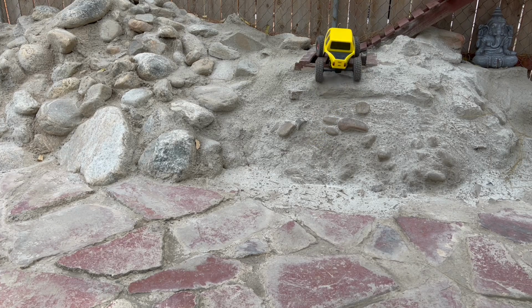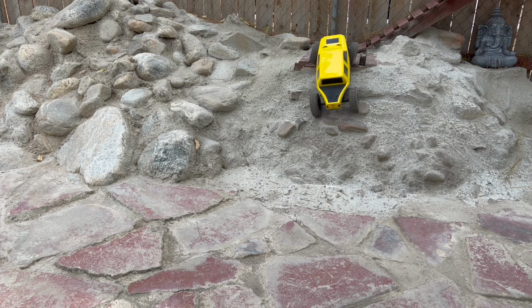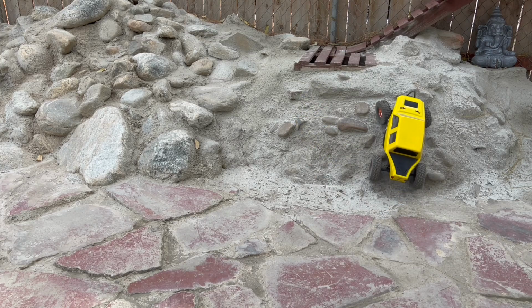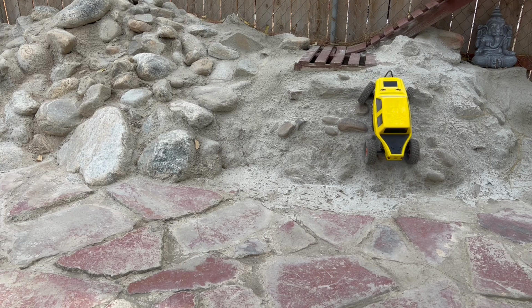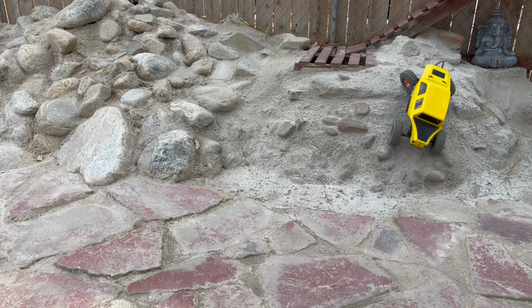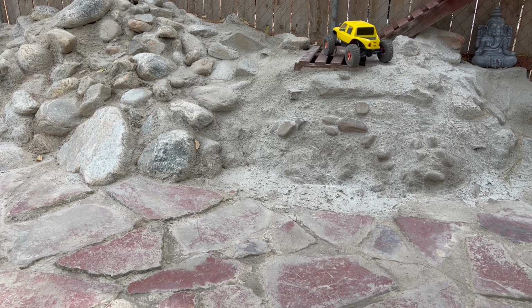Oh. Straight over the kidney bean. Right over the top of it like it was nothing. Another side assault here. It's too much speed. Okay, how is that going to turn it? Ah. Okay.